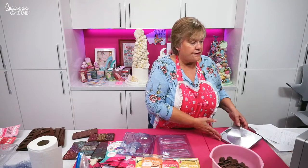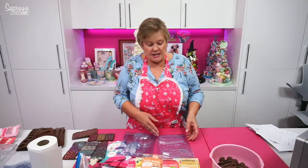As always, I've got 500 grams in there, but I do say to you, melt it in 30 second blasts, because if chocolate catches, you've spoilt the whole lot. Once one little bit of chocolate catches and goes black or burns, you've ruined your whole batch, because it just taints the flavour all the way through. So always do it in small bursts.